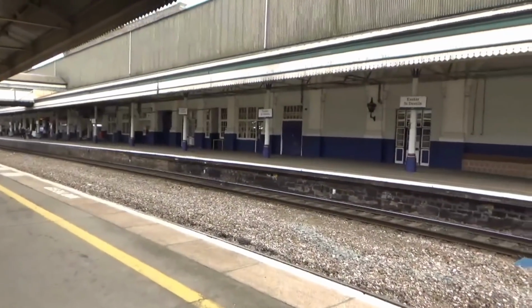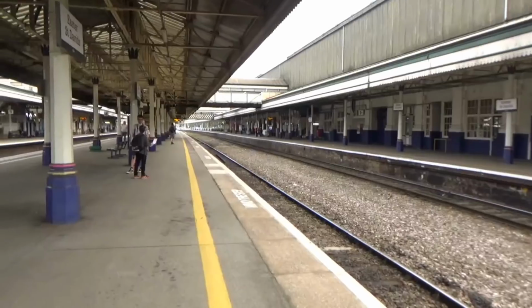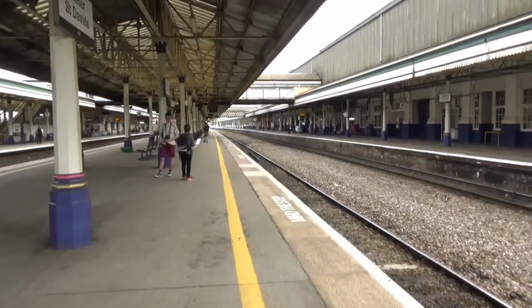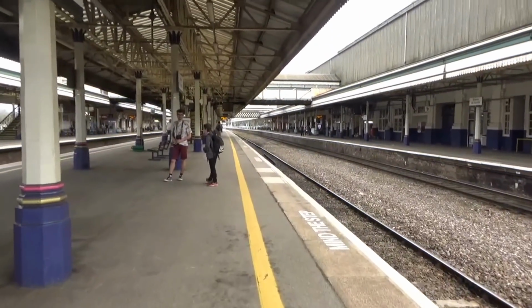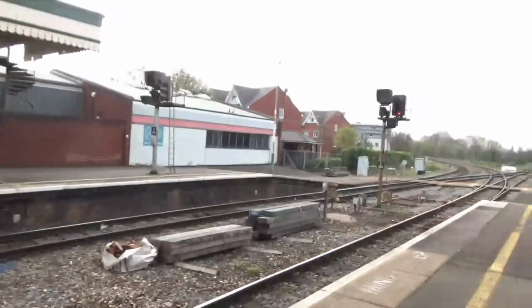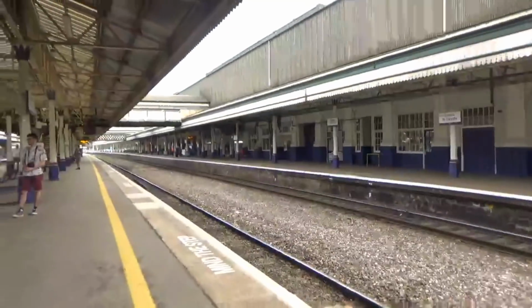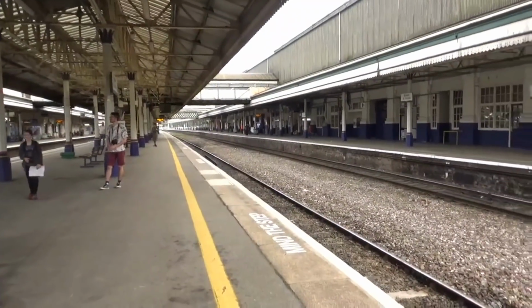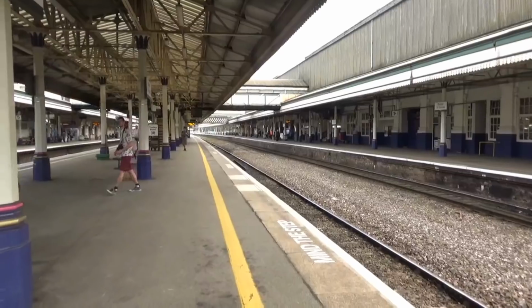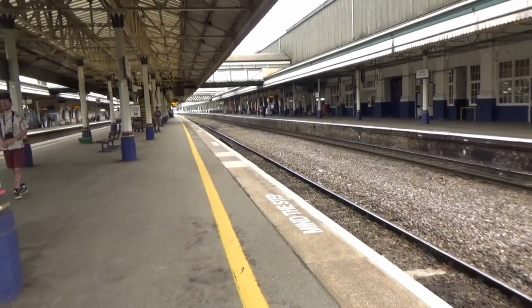Okay, let's get kick-started with the first of the platforms. This is platform number 3 that we're standing on right now. Platform 3 is for all trains going to Barnstaple on the Tarka line. It's also for trains that terminate here from London Waterloo, Salisbury and Gillingham and wherever they come from. It's also for units that reverse here and go to Paddington, and for a couple of trains that need to be platform operated.